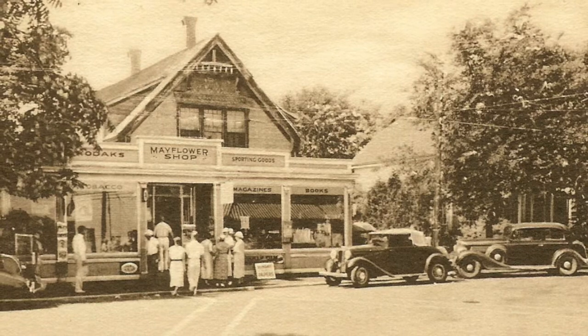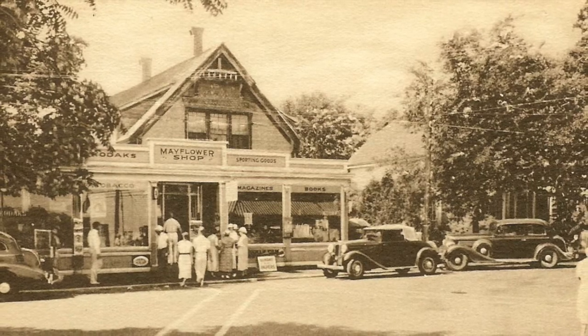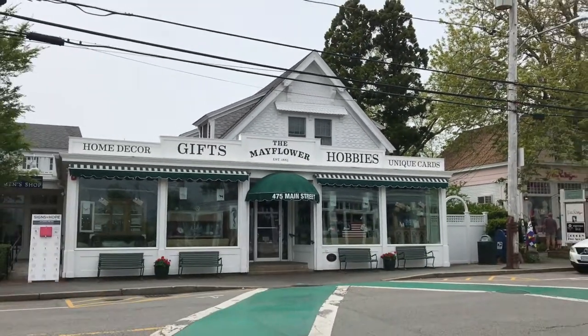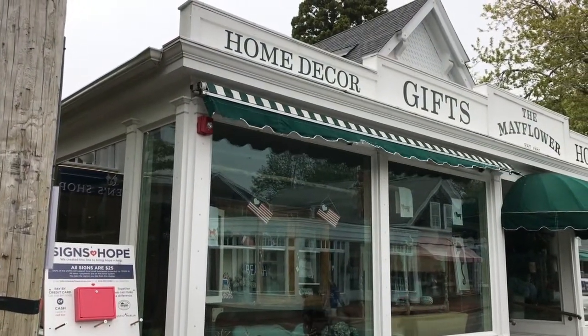Now, the exterior was modified with a new front area in 1925. By then it was known as the Mayflower Shop, and it was a variety store where you could buy basically almost anything. Newspaper ads in the 1930s show greeting cards, records, shotgun shells, dog leads, pens, megaphones. It was a general store for the town.